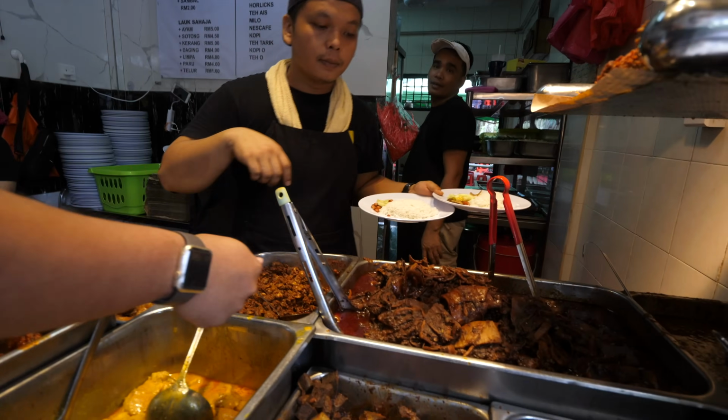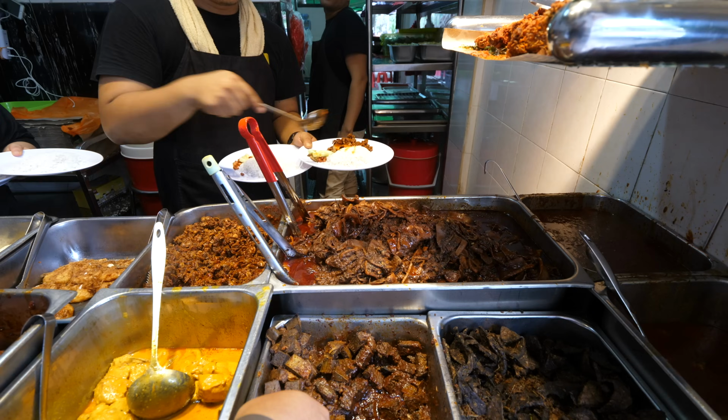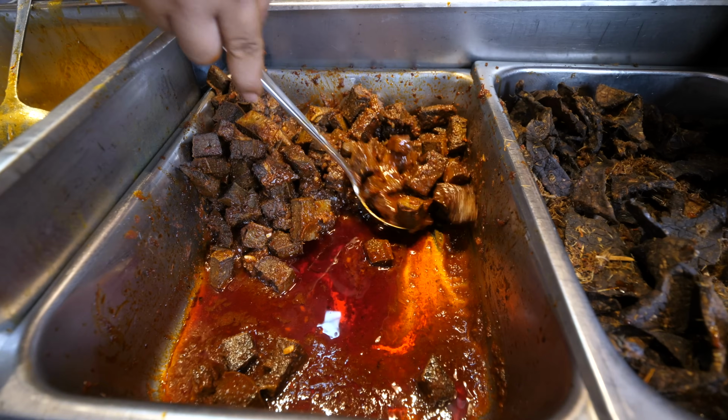Lauk sotong dengan kerang satu. Yes, cockle, and also maybe the Limpo, and then the egg.